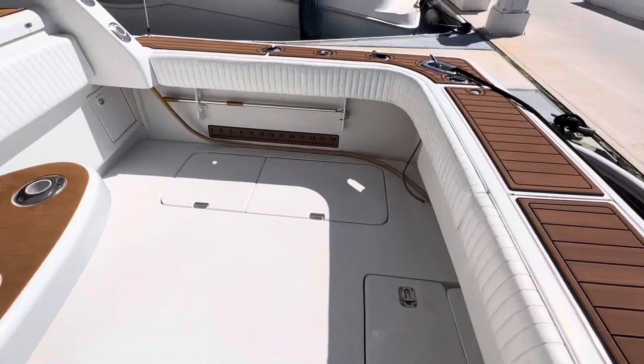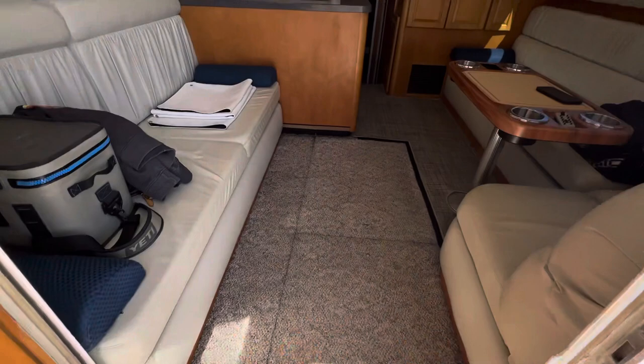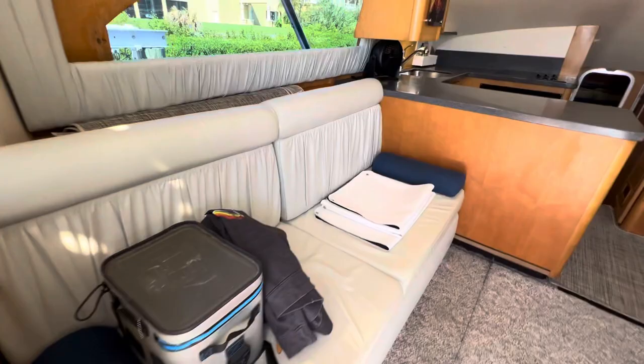He has three different tables. This one that's inside, and then a larger one. Inside's very nice. That's the other table I was telling you about. Storage completely under this side. Under this side, and it turns into a bed. And then behind this is all storage.